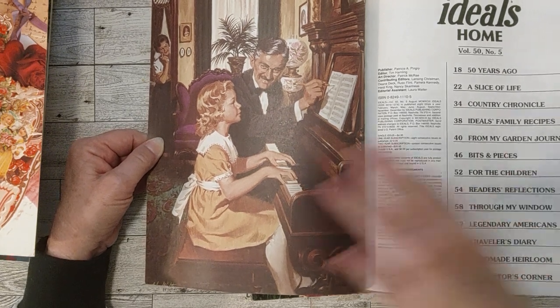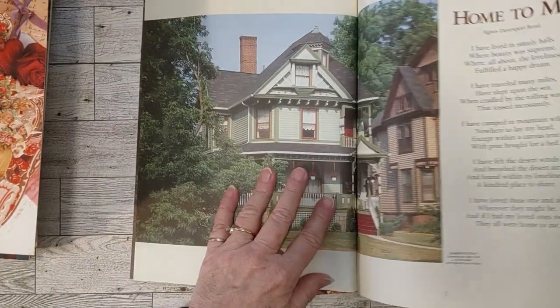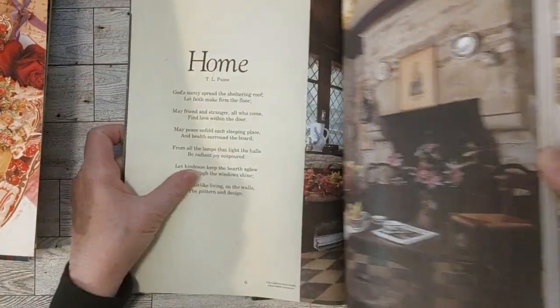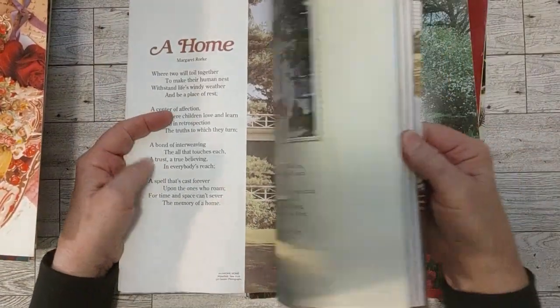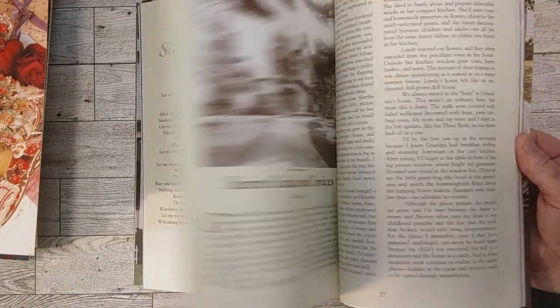Taking piano lessons or learning how to play a piano. She's holding her hands right there. And the cute gingerbread house there. Like gingerbread decoration. Oh, I can't seem to turn the pages here. So this one's called Home, I think. So it has lots of different house pictures and gardens.